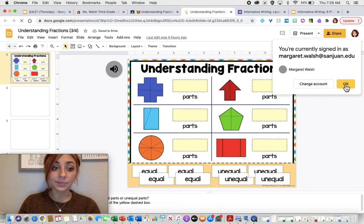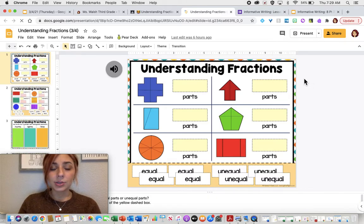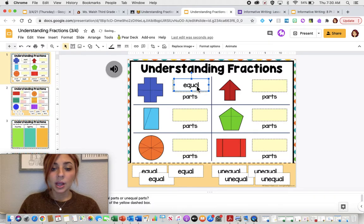So what you're going to do first, and we'll talk more about it in Zoom, is that it's so important that our fractions are equal. They have to be equal. And so you are going to go through here and determine if the parts are cut up equally. So you're going to look and say, oh yeah, that is equal. So I would click where it says equal and drag it over here. If I see, this is not equal, this piece is way smaller than this piece, I'm going to take the unequal and drag it over, and so on. So that is what you're going to be doing for that job.